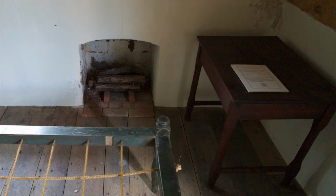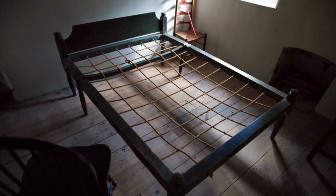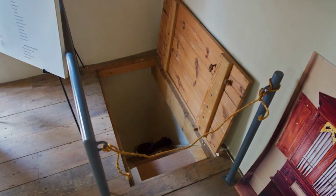The Burnsides had a maid, and this was her bedroom. In here is a folding bed. Over here you see the stairs that she would have gone up. There's actually a trap door there. And this would have been the only entrance here. She would not have been allowed to go through the master's bedroom, which is connected here.